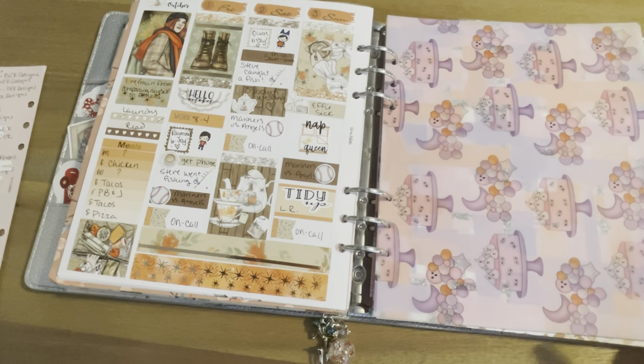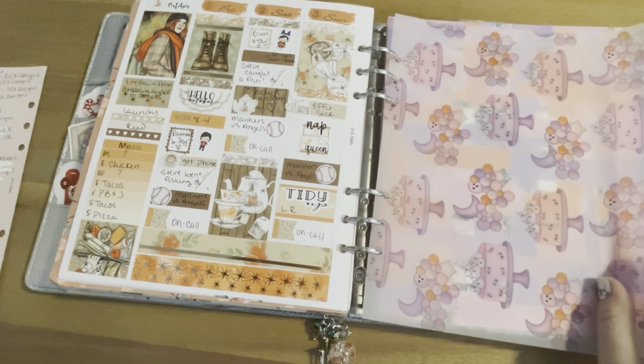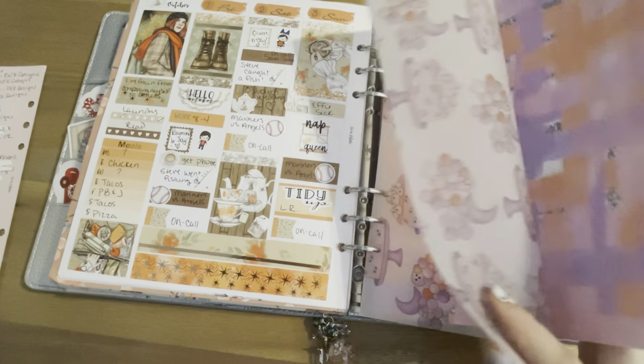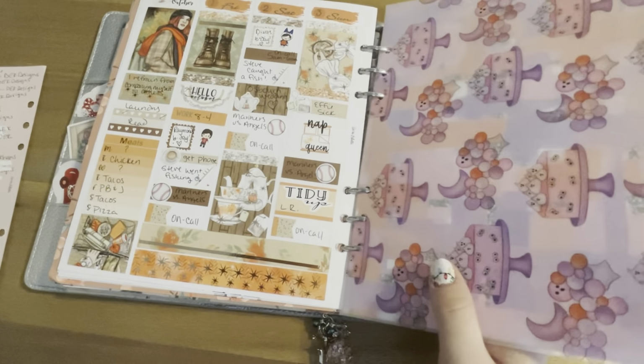Tin Turn Village. I really like this kit. I really do. My shoes look kind of like that. My boots. Oh, and I used the October papers. They clash with the kit, but I don't care. Whatever.